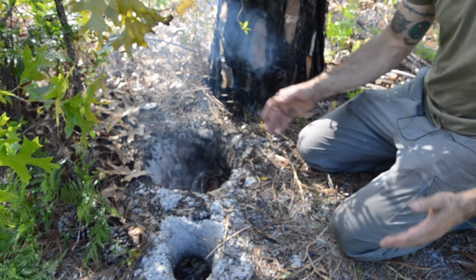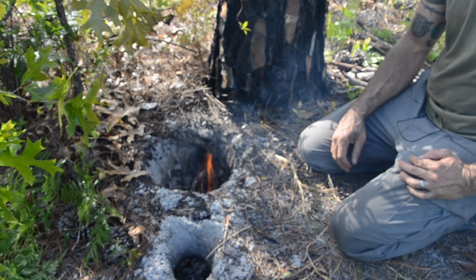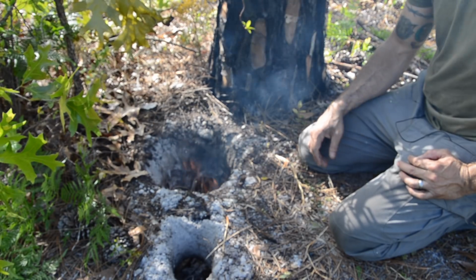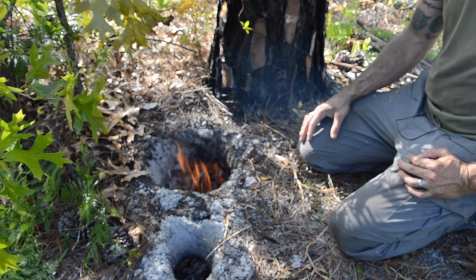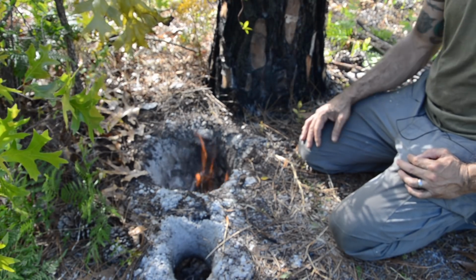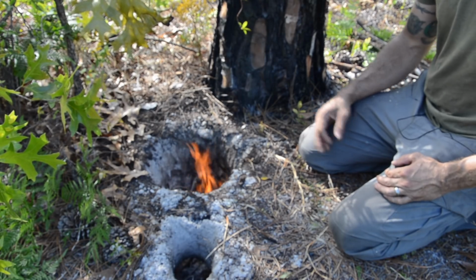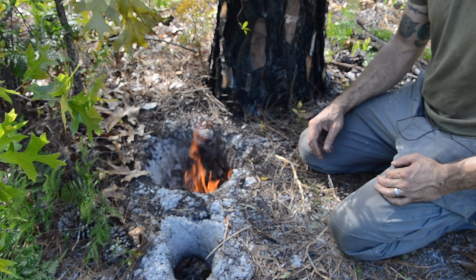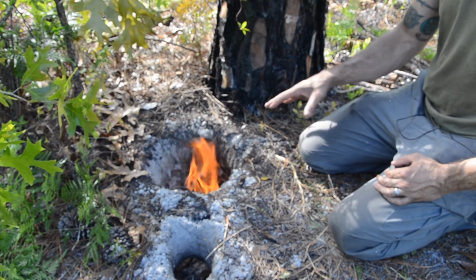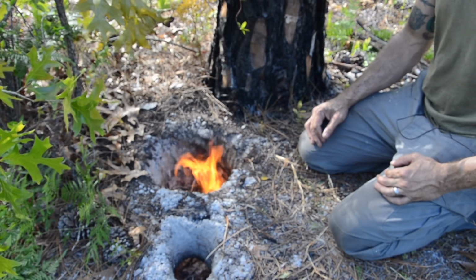And once you build one of these and play with this for a while, you'll see just how little fuel it takes. If you put more than a big handful on, your flames will start climbing and will start getting out of your hole like you don't want. Like right now, it's a few inches above my hole, so I'm kind of defeating the purpose of it altogether. But you can see I only threw in just a small handful of sticks. But that'll give you an idea and give you a gauge of just how efficient these can be.